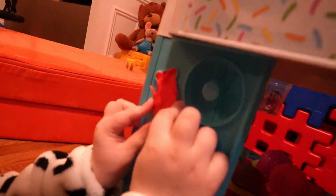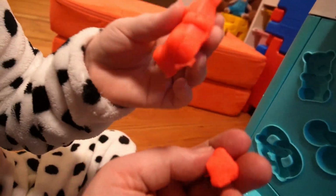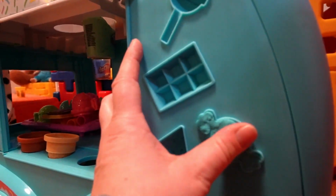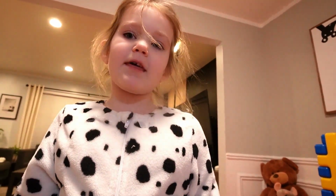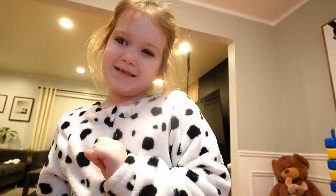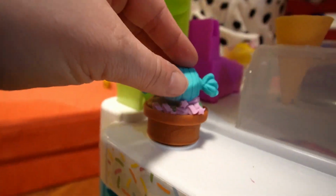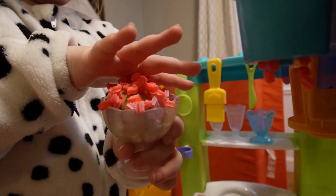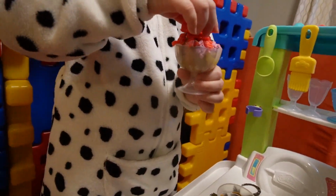How's your gummy going? Whoa! He's so cute! And he's so big. Let's see my candy. Wow, look at my giant candy, Zuza. Mama, he said he wants like a little bit of red sprinkles. Red sprinkles? Okay, yeah, give him red sprinkles. I'm gonna put this candy on my super cool ice cream. Wow, look at this ice cream. You should put the gummy bear on top. Put the lizard here.